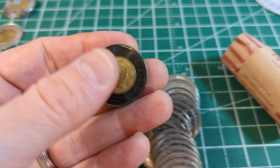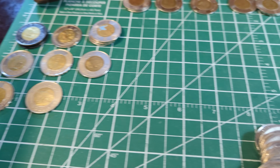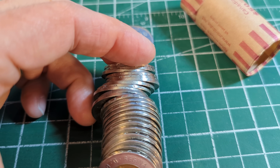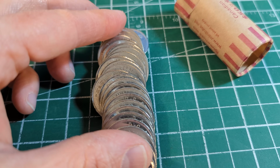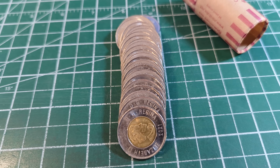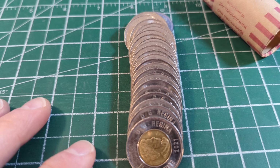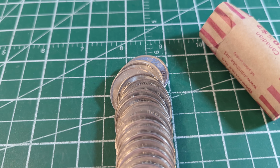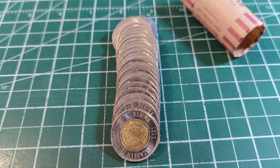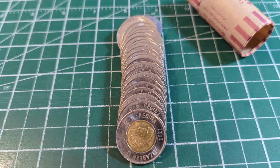And that one looks pretty nice too. We'll put that on the pile here on the board. And one of the things I always look for on the edges is, could we ever find a silver toonie? And we didn't get a silver edge in this roll in any of them. I've never actually found one, but some people have found silver toonies. They were special mint sets, special mint issues that somehow made their way into circulation. So something I'm always looking for.